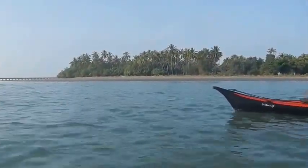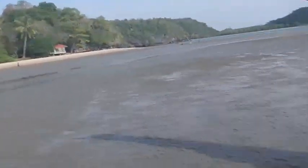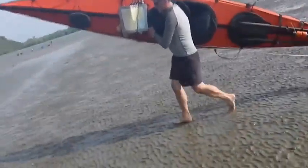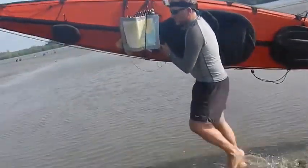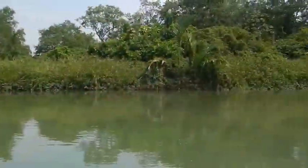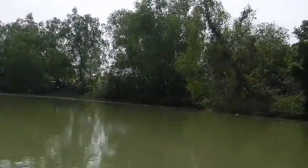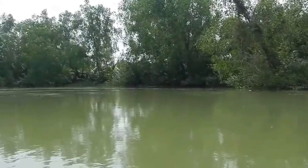January 16th, pushing off from Koh Sukhon. Kilometers up Klong Pi, massive mangrove estuary, now turning more into a river type of a synopsis. Very cool.